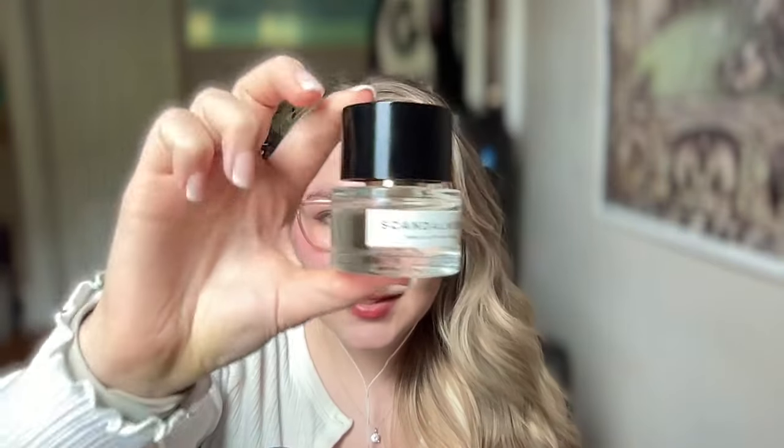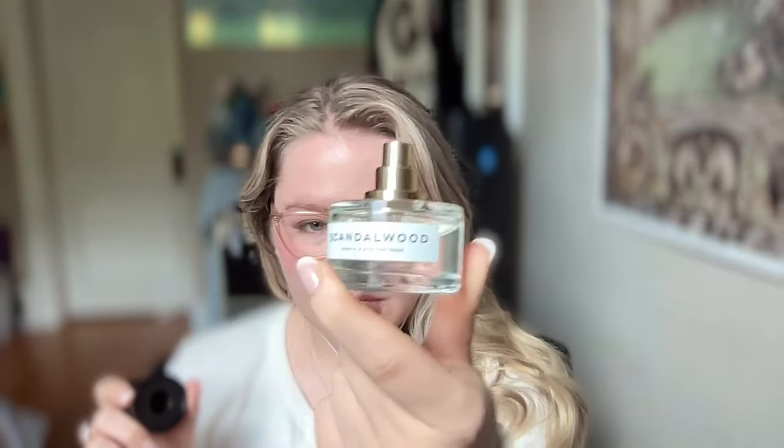So, we are going to start with one of my favorite perfumes, which is called Sandalwood. And this is by a brand named Heretic. This was actually a collaboration with Dita Von Teese, which is just, I love her so much. And if you could smell this, you would completely understand the collab. It just makes sense.